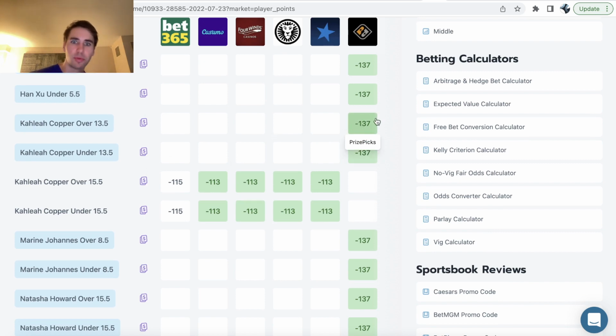So if she scores 14 points or 15 points, our bet on PrizePicks on the over will have cashed. It wouldn't have cashed on the sportsbooks. So that's another huge line discrepancy where PrizePicks is 2 points off from the entire sports betting market. So we want to be all over Ka over 13.5 points.